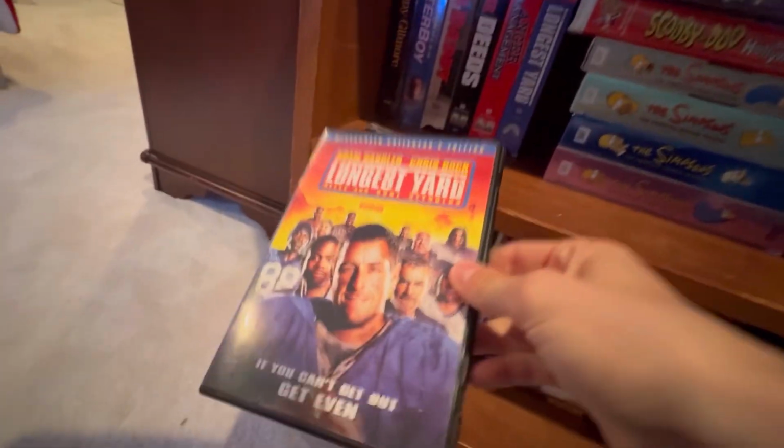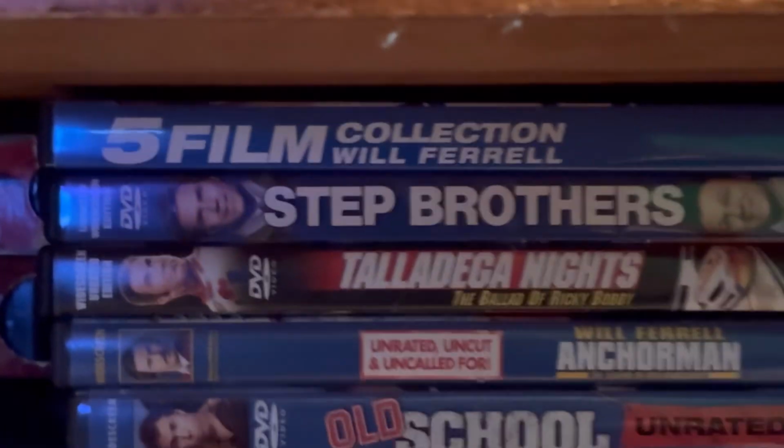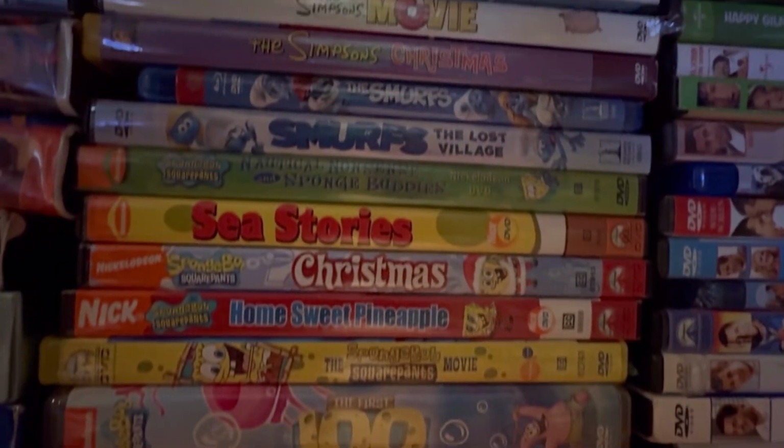I'm going to try and sell this Longest Yard duplicate on eBay. If any of y'all are interested, my Sandler movies on VHS. These two, Happy Gilmore and The Waterboy, are sealed. Austin Powers, my grandmother had that and she just gave it to me. My few Will Ferrell movies, but I will add more to my collection. Count on it. And other childhood things.